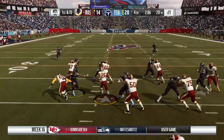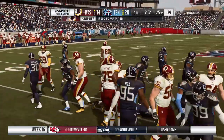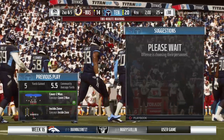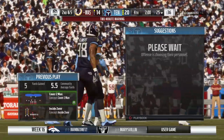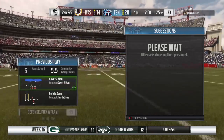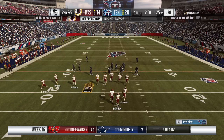They begin with a run by Barkley. And he'll find some space up to about the 25. It'll be a 5-yard pickup there, and it will take us to the 2-minute warning. Time for a break. We'll come back for the electrifying conclusion after this. Here's a 2nd and 5 now from the 25.